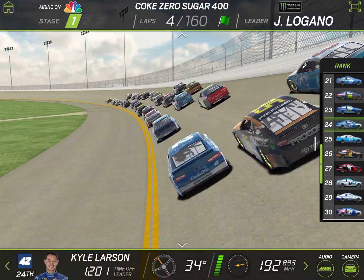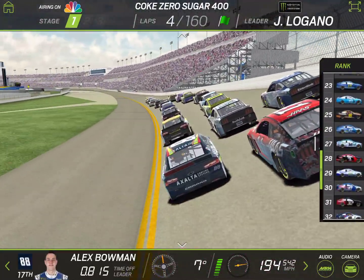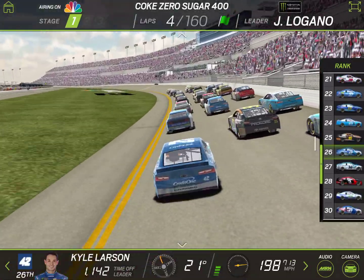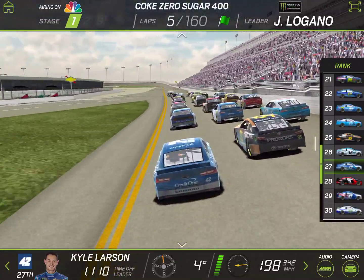You got Harvick and Busch wheel-to-wheel for second. Then Brad Keselowski 4th down to the inside. He still has help there in the form of Martin Truex Jr. Truex starts to squeeze right up behind Keselowski again. Working back off turn number 4 and to the tri-oval last lap over 200 miles an hour.